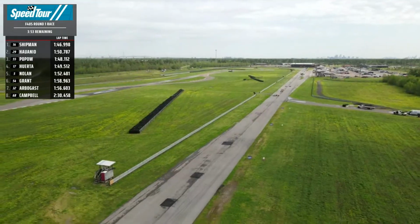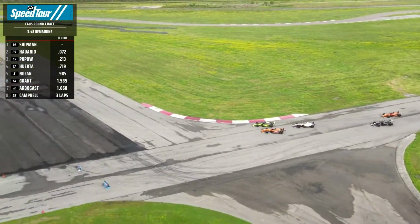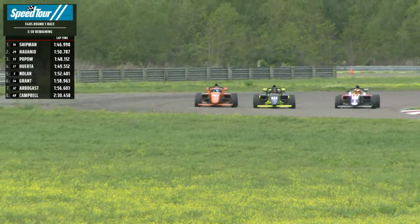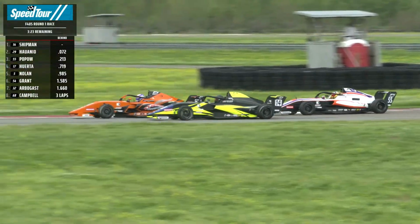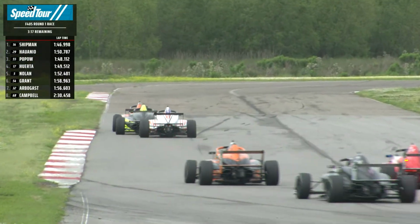Headed down towards turn number 1, the right-hander. Oh, and right on the brake is Popoff right behind him. Shipman is going to lead him into the corner. Hawaneo is going to have the advantage at the next set. Shipman crosses in front of Popoff. Hawaneo has it by a nose right now. Shipman working that inside line. This is how he got around Popoff before, and Popoff tried to go three wide through this section. Holy cow, that's tight through there, fellas. Great racing action here with our F4 U.S. Championship season opener.